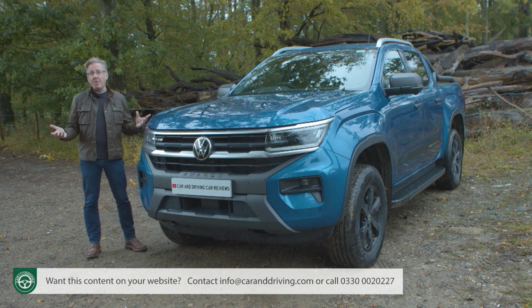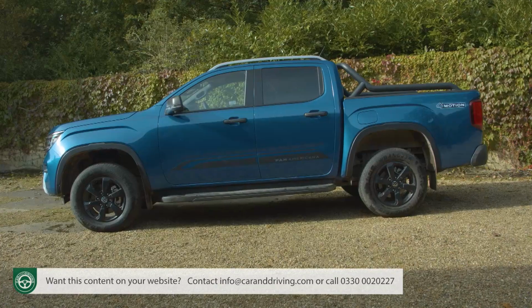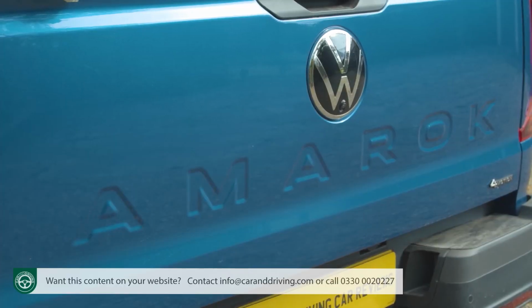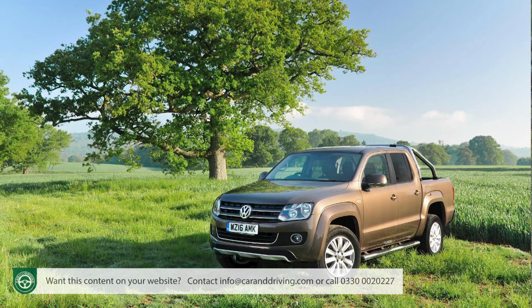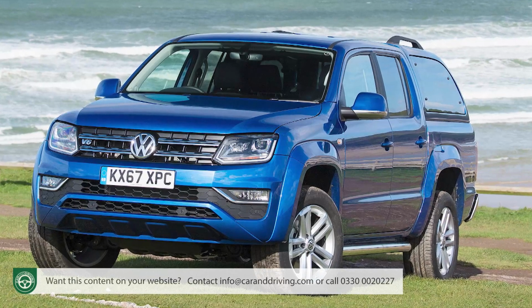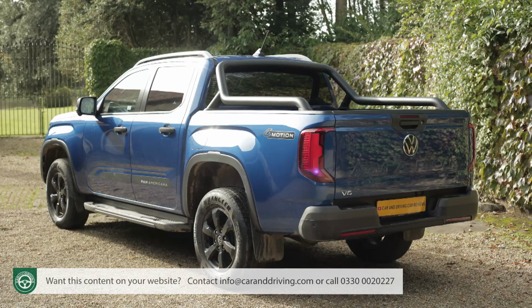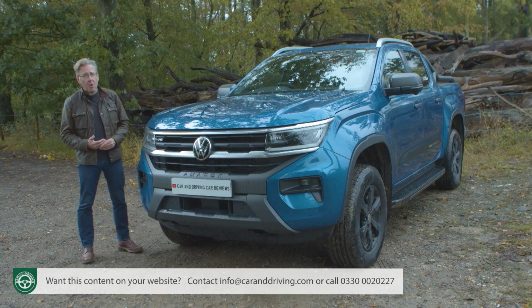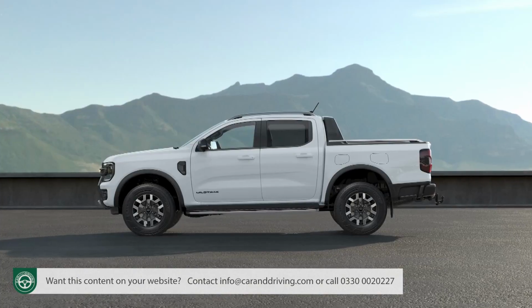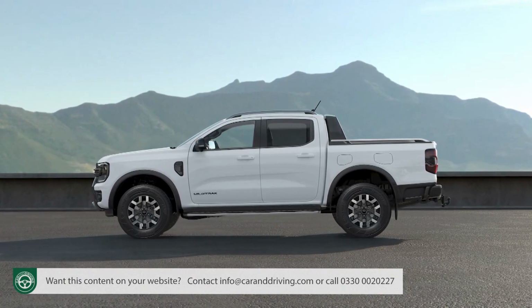Want a posh pickup? Then this, on paper at least, is your best option. Volkswagen's second generation Amarok. The original version, launched in 2010, went on to sell 830,000 worldwide with a midterm update in 2016 and is still in production in Argentina. This new one's rather different. Built for Volkswagen by Ford in Pretoria, South Africa, and designed in concert with arguably its closest rival, the Ford Ranger.